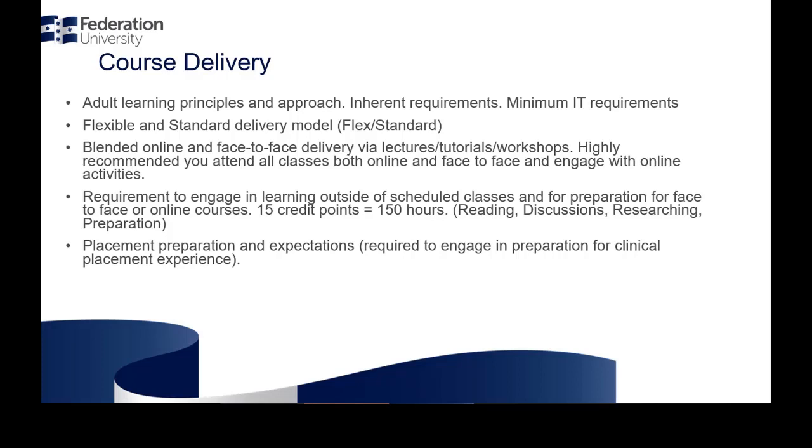Every student does the same thing in Moodle online. Our standard students will generally do week by week, or they might do block classes of face-to-face delivery. And our flexible students might come in for a week at a time and do residential weeks and do their learning there. But most of the time, everybody's doing a degree of learning online as well. So it's what we call blended. So you do a bit of blended online and face-to-face via things like lectures, tutorials, workshops, seminars, chat groups, whatever. It's highly recommended that you attend all classes, both online and face-to-face, and engage with those online activities.